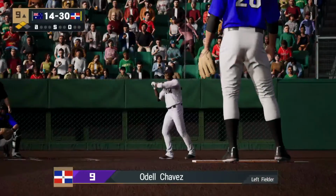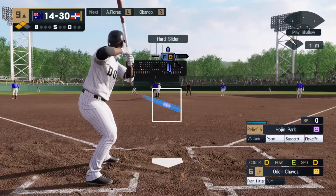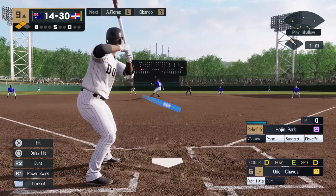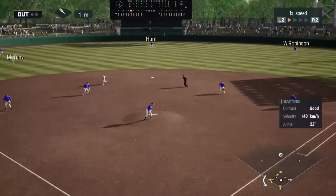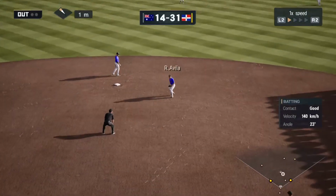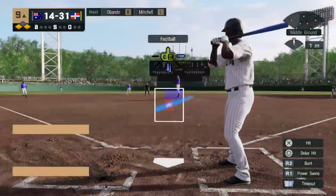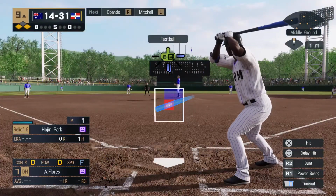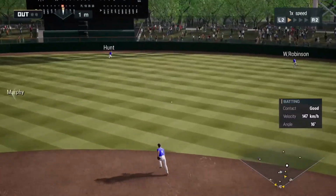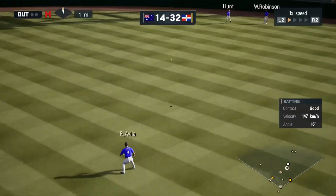Australia. Up now is the defensive replacement, Odell Chavez. Hits the down the middle delivery. Takes a bounce for a hit to the cutoff man, and the run comes in from third. Chavez. Up now is their DH, Adam Flores. A short fly ball. Takes a hop. That's a hit. The runner on first, round second, going for third.